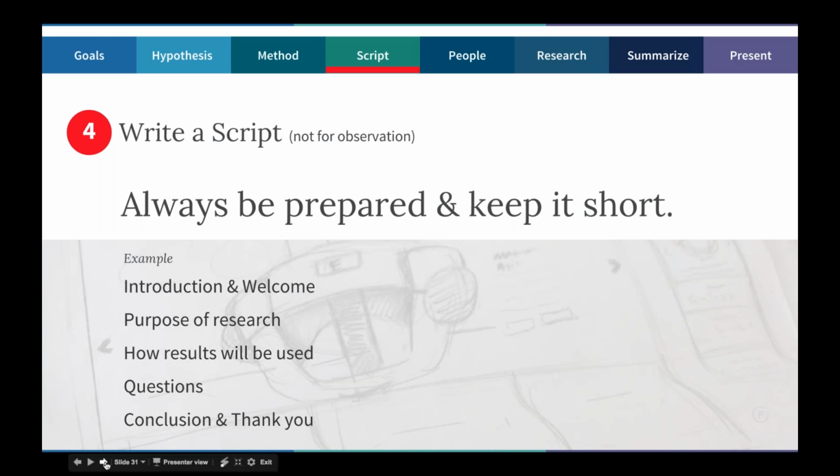Next up, you are going to write a script. The goal is to be as prepared as possible before you get in front of an actual person or a user. You don't need a script for observation because you're just observing and you're not talking to anyone exactly. But for all the other methods that we've covered, you need to be prepared and have a guide. So if you get nervous, if you get off track, the script will help guide you through that.